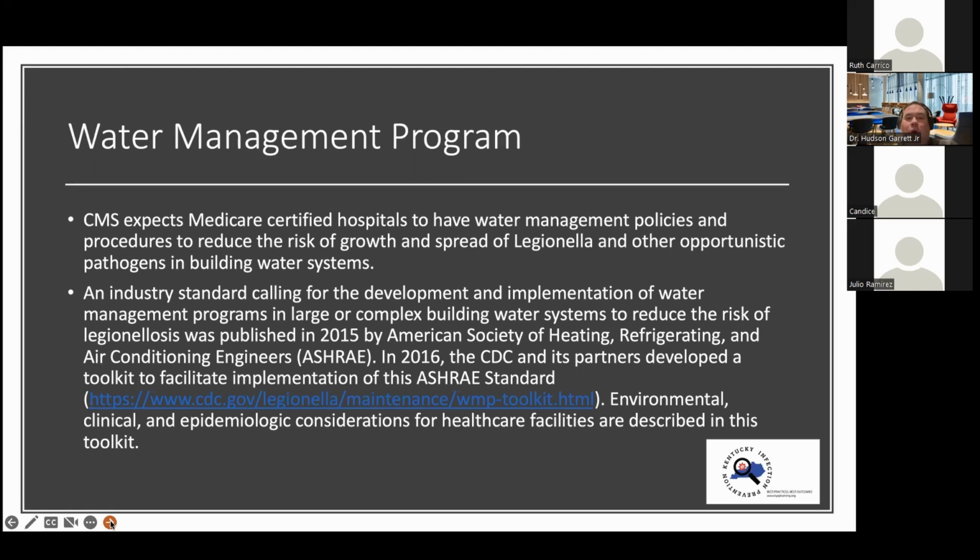So they have directly called out the water management plan. This is a pretty extensive topic, one that Ruth and I have talked about even doing a separate program on. We're also going to try to recruit an expert from CDC perhaps to do something with this as well for boot camp. But the water management program has to be in place, right? And so they have really broadened this beyond just Legionella and look at other opportunistic pathogens in your building water systems. And they do defer you back to the new water management toolkit that CDC has had out there for just a few years. The web link is available there for you as well.